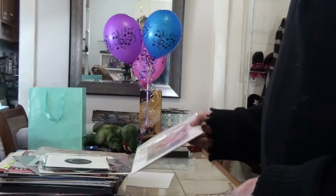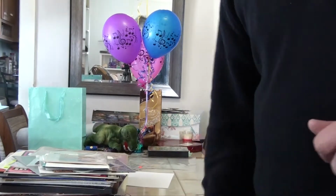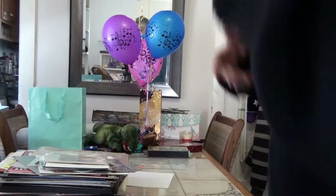That's all that I can remember, all the vinyl that I have for Chrome and related. Tons and tons of CDs, but that's it for the vinyl.